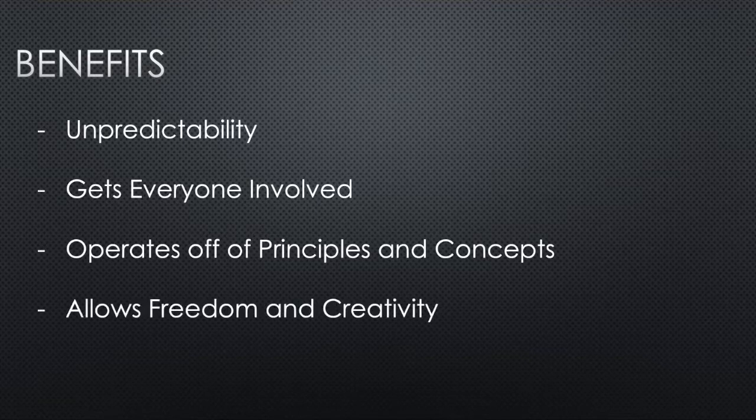It allows for freedom and creativity, and that's the beauty of the game. You take in these principles and concepts, then add them to your skill and your creativity. That freedom is another part of that unpredictability. When you hear coaches say, "Hey, I just want them to go play," that's part of that, giving the players this freedom. A motion offense is similar to what you would find in soccer. In soccer, it's rare that the coach is dictating every single move.